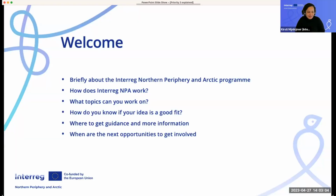Next slide, we will have an overview of what we will discuss today. I'll give some brief information about the Interreg Northern Periphery and Arctic program, and then we will go into how the program works, what topics you can work on in projects, how you know if your idea is a good fit, where to get guidance and more information, and the next opportunities to get involved with projects.